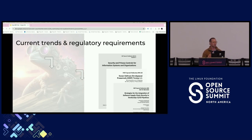So this is what we're going to get to right now, some of these recent and up-and-coming regulatory requirements and frameworks that we should all be aware of. Because if you think about it, typically these regulations are initially adopted by government contractors, anyone looking to do business with the federal government, and then they get adopted by highly regulated industries, financial services, healthcare, aerospace, and then eventually become standardized and get adopted industry-wide.